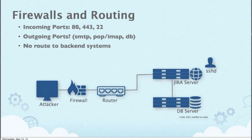If you're going to serve directly at Tomcat, maybe you change the port to port 80 so that users are a little more used to the URL format. But if you're using some sort of a proxy, then you want to make sure you shut down the JIRA port and any other daemons that are running on the server that don't need to be exposed.